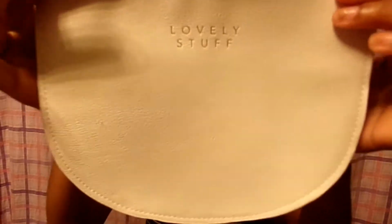Exactly. So then I got these cute pencil cases. This one right here says little things. It's just big enough for a pencil case, or if you want to use it as a makeup bag, that's completely up to you. And this one says lovely stuff. It's super cute. It's the same design as this one. And the last one I got is actually a different shape. It's a rectangle, and it just has these little circles going down the front. This is cute, kind of like a metallic gold color. This is super cute.